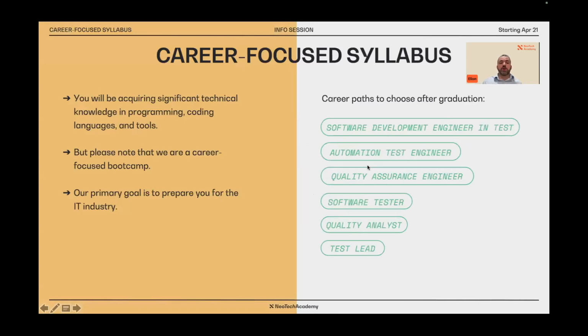So our bootcamp, right? What is a bootcamp? A bootcamp is an alternative to a 4-year college degree. Of course, you can have your degree, but sometimes even if you finish college, even if you finish your master's degree, you're not able to find a job. When we're talking about a bootcamp, this will give you all the necessary tools and knowledge to be able to do this specific job.